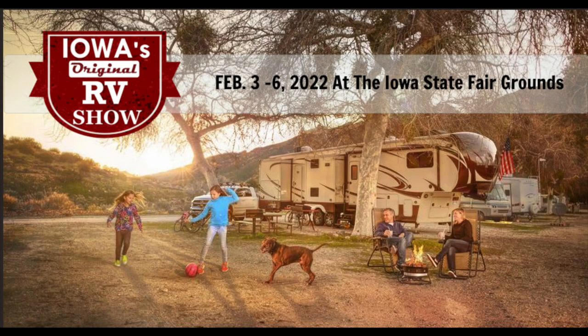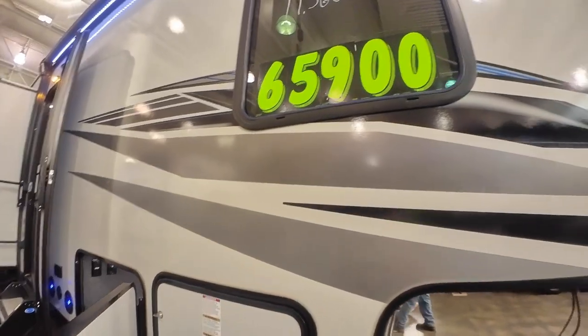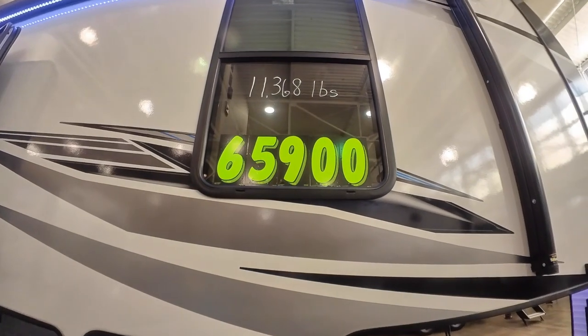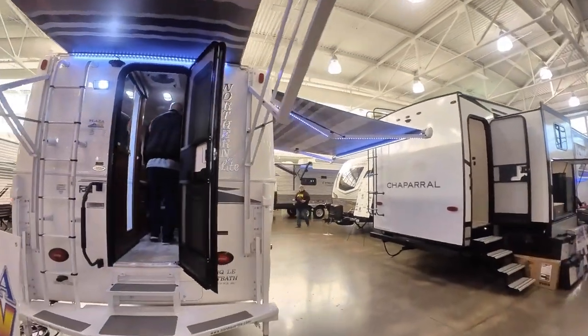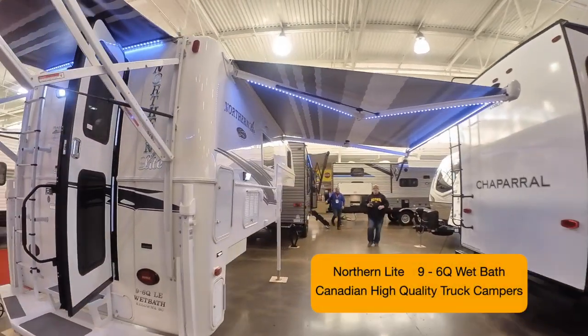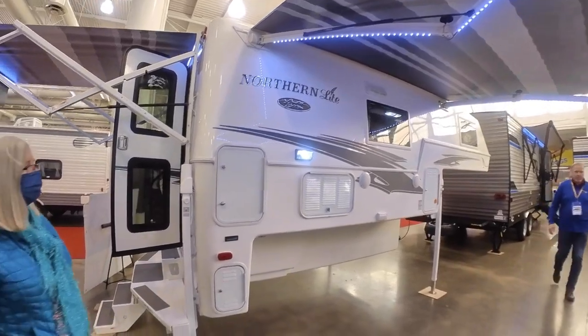The Iowa RV Show runs this weekend from February 3rd through 6th at the Iowa State Fairgrounds. There were so many models to see and so much to explore. We couldn't do in-depth reviews of each of these. You'll need to go yourself. But we did want to highlight a few models that were unique and innovative and that we were kind of impressed with.